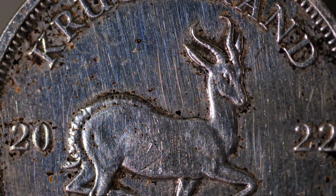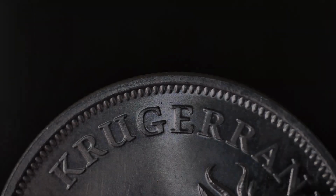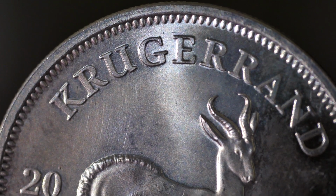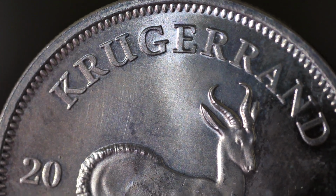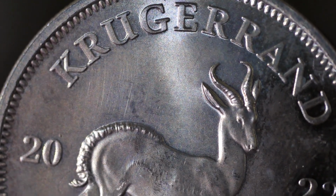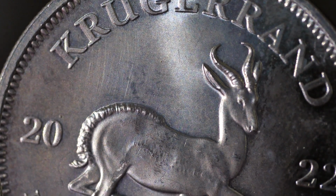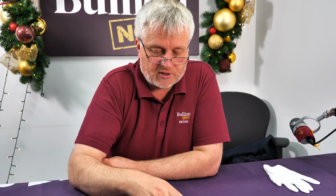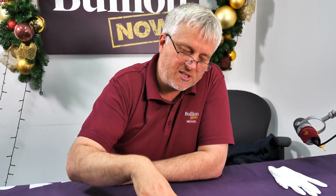So it's got rid of the matte finish, and it's come up with this shiny finish. They may have even used a chemical on it. I don't know why the black's on there. It could be an interaction between the cleaning compound and the silver, or it could just be that this thing was really rough and rugged to start off with, and so that's why they've cleaned it. But you can see it's very, very difficult to sometimes pick the difference between a fake and a real one.